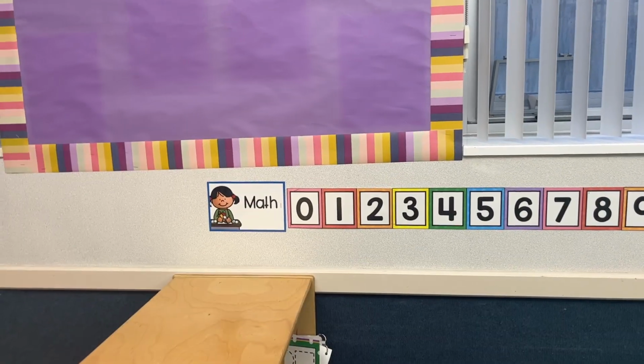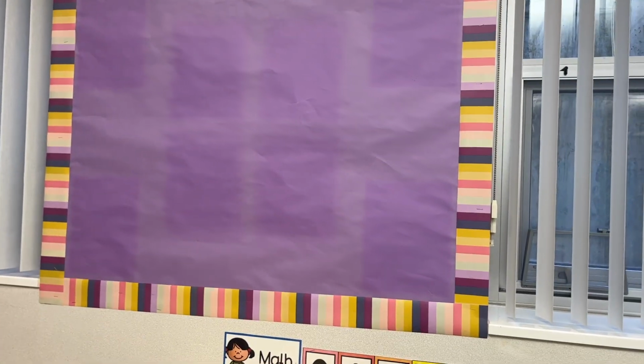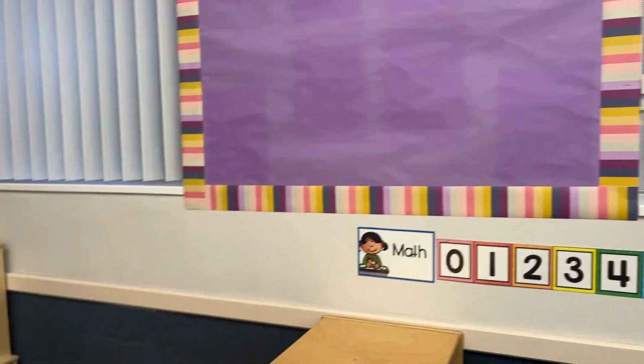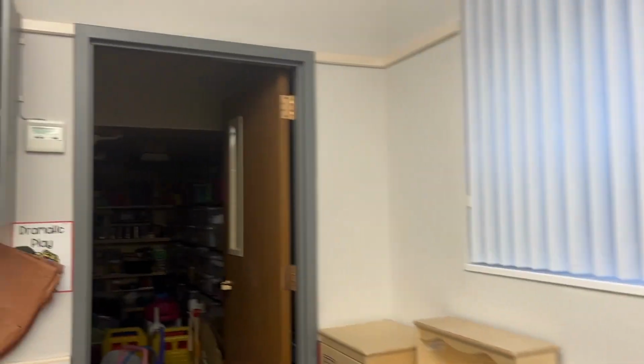I'm gonna take these down. See, I even have them down here. I'm gonna take them down today. Here's a half sheet center sign. I was thinking about using this bulletin board for birthdays and just making it longer, but it kind of encroaches on dramatic play. So I'm gonna see.